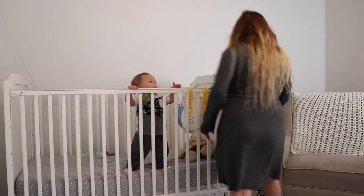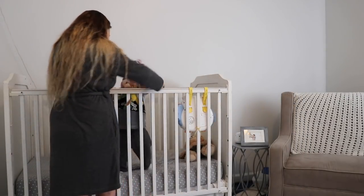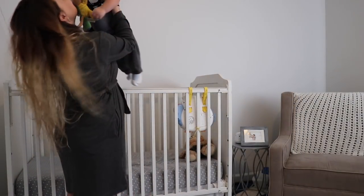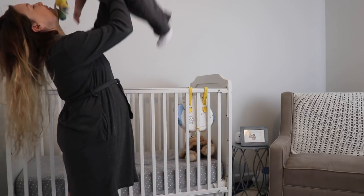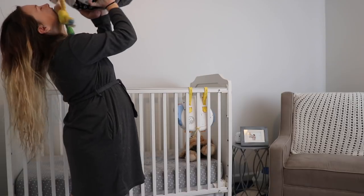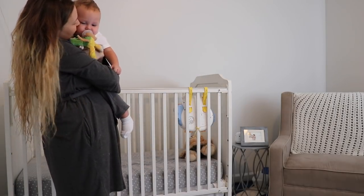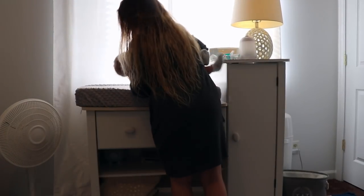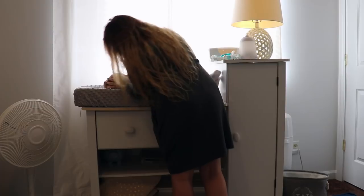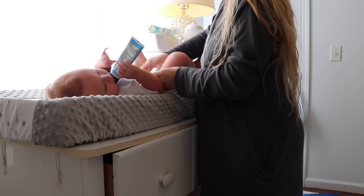Now, my favorite part of the day is when Wilder gets up. He is normally so happy and cuddly right whenever he wakes up, and I love it. After some kisses and cuddles, I am just changing his diaper, of course, and getting him ready for the day.